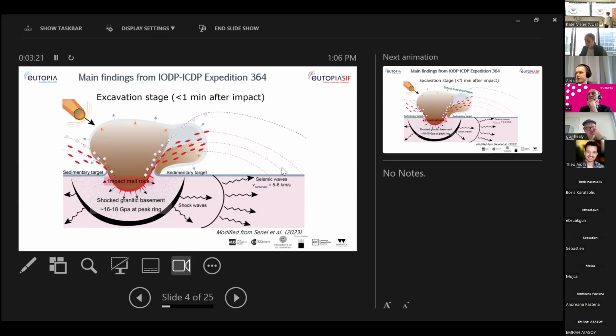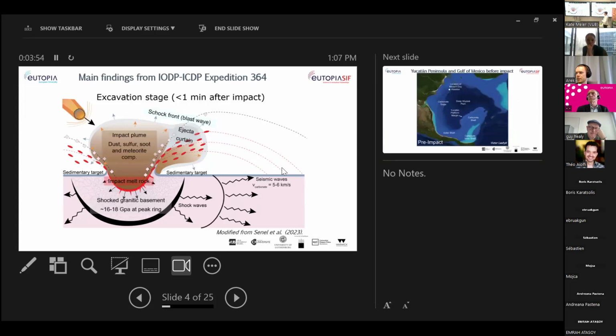And at the same time, material is excavated at high energy outside the crater in the form of a shock front, a blast wave with very high energy and supersonic speeds that destroys everything around the crater, followed by an ejecta curtain, rich in material from the crater and also material grabbed from the surface. We have ballistic ejecta of classes of target rock material, also melted material. And at the same time, we have injection at high altitude into the atmosphere of an impact plume, rich in dust, sulfur, soot, and also meteoritic material. And this impact plume traveled all around the globe, provoking an impact winter for 2 years that stopped photosynthesis processes.